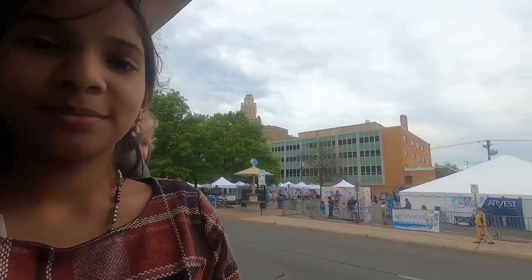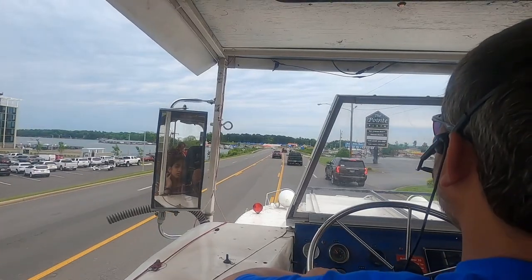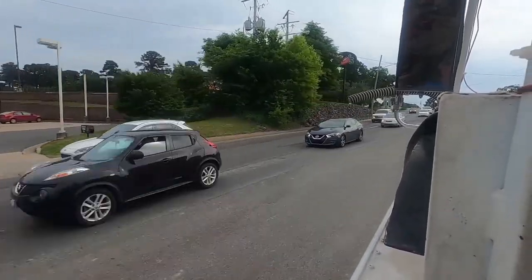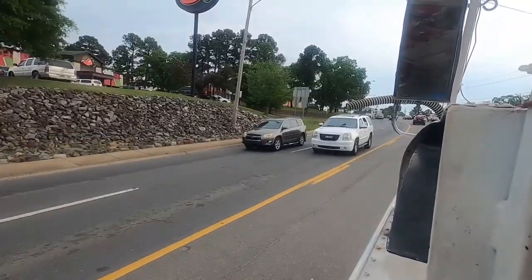Hi, this duck tour is 75 minutes ride. Our captain started the ride. On the way, he was showing all historic buildings and other attractions around the Hot Spring downtown.